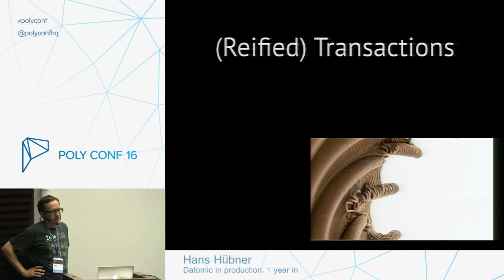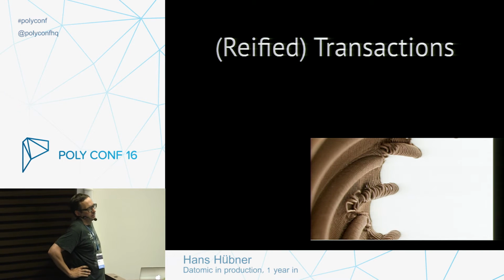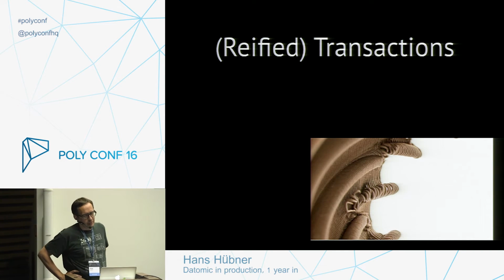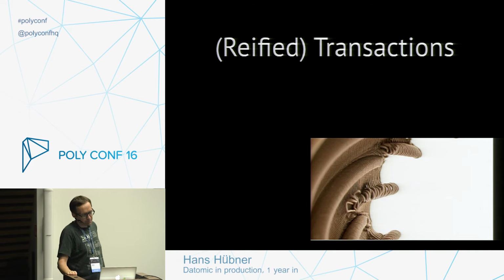The other thing that Datomic's architecture makes kind of unique is the fact that it has reified transactions. So first off, transactions. The claim is, of course, that Datomic is ACID, so it preserves your integrity, and you cannot see half executed operations on the database, and that's the isolation part of ACID.